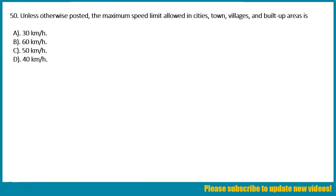Question 50. Unless otherwise posted, the maximum speed limit allowed in cities, towns, villages, and built-up areas is: A. 30 km per hour. B. 60 km per hour. C. 50 km per hour. D. 40 km per hour. Question 50. Answer C. 50 km per hour.